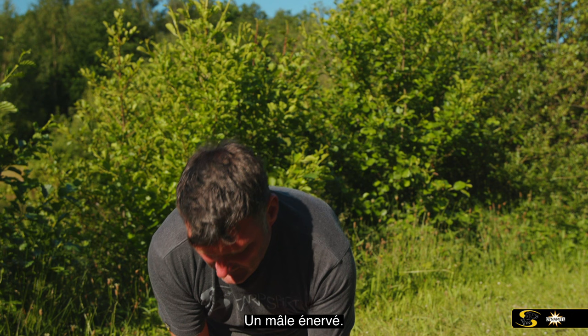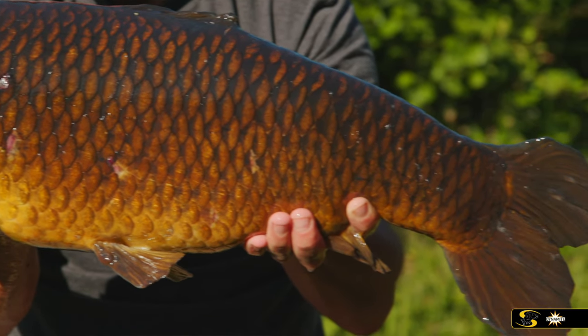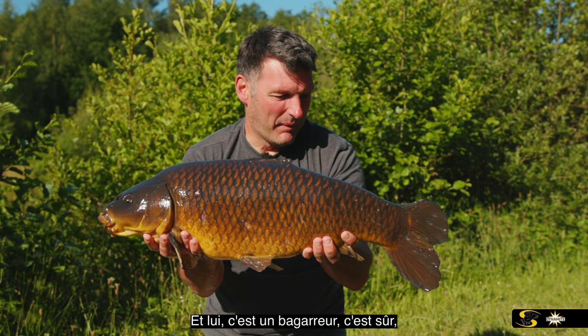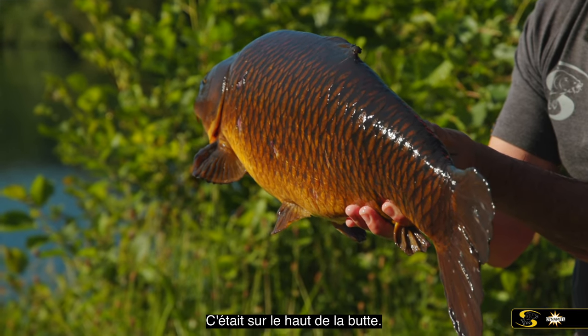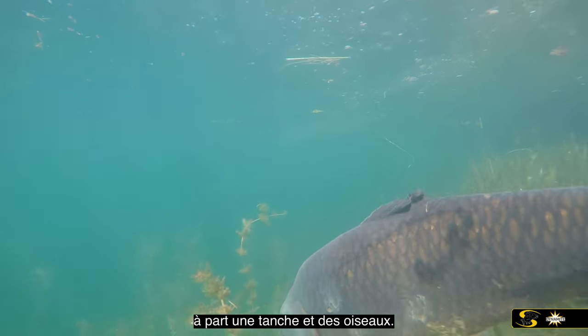Oh, he's gonna flip again. It's an angry male. You can see he's spawned. There's the odd little battle scar on him. And this one is definitely a scrapper and a character fish as well. Thank you, my friend. And that was off the top of the bar. Nothing to report on the other two, other than tench and birds.